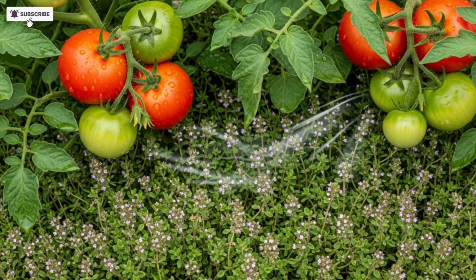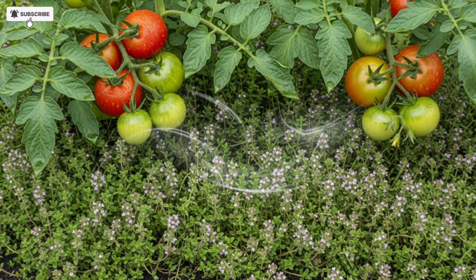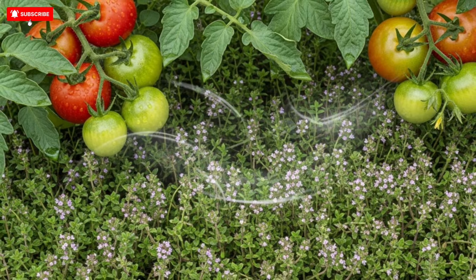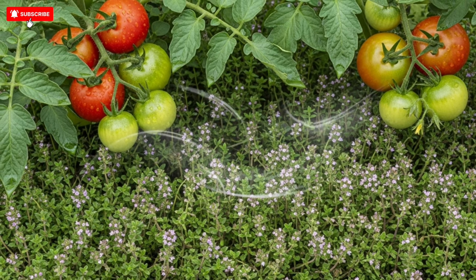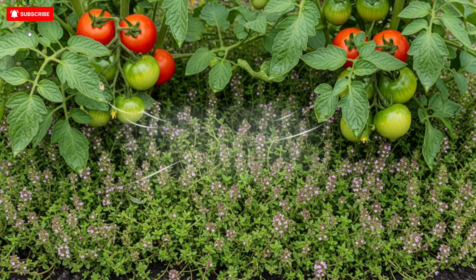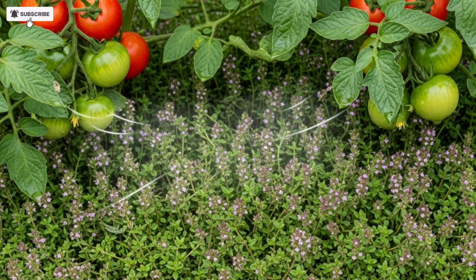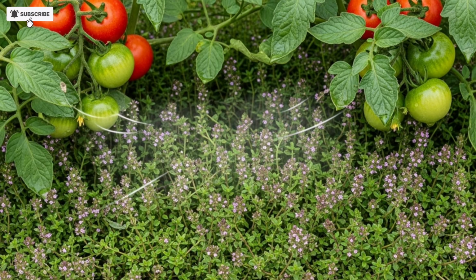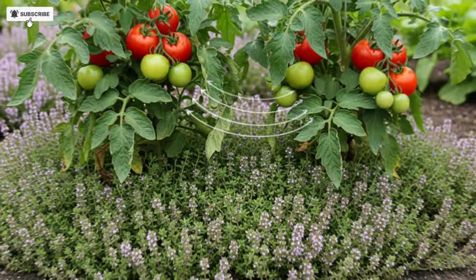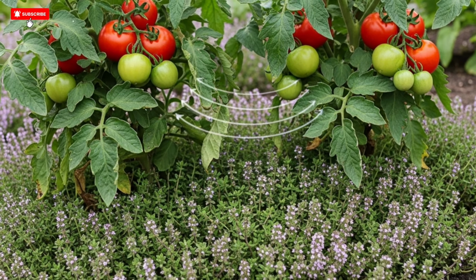It's a natural pest repellent, especially when it comes to armyworms. See, the strong aromatic scent of thyme actually confuses these pests and keeps them away from your tomatoes. Plus, thyme is a low-growing plant, so it works as a living mulch. It covers the soil, keeping it cool and preventing weeds. It's like a double whammy. It's not only protecting your tomatoes, but also adding a beautiful, fragrant touch to your garden. And let's be honest, what's better than a plant that works hard for you and smells good?